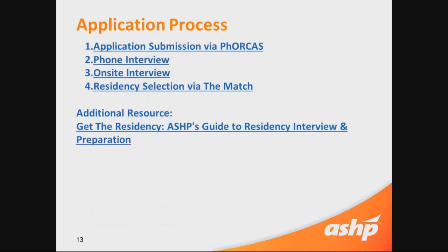As far as the application process, it's very similar to when you are a PGY1, except with a few key differences. So the first thing that needs to occur is the application submission via Forecast, which is ACE, which is where all residency submissions go. There are several resources available on how the application to Forecast works, as well as the match, which is the program which actually matches you with a residency program. And that is a relatively simpler process.